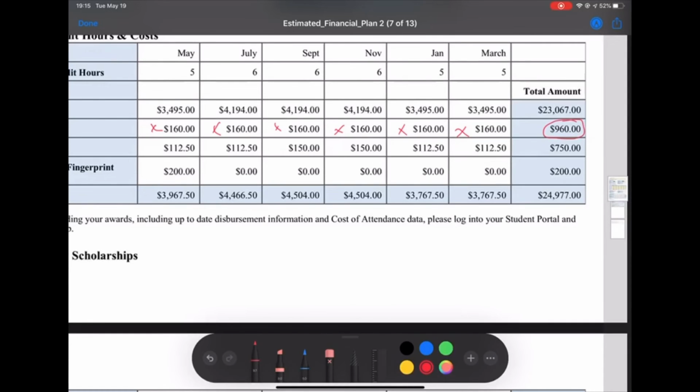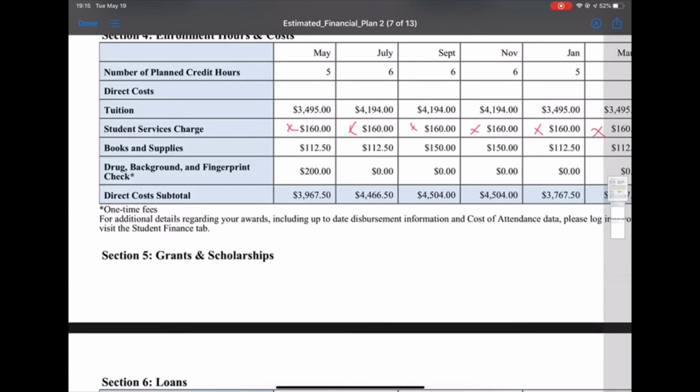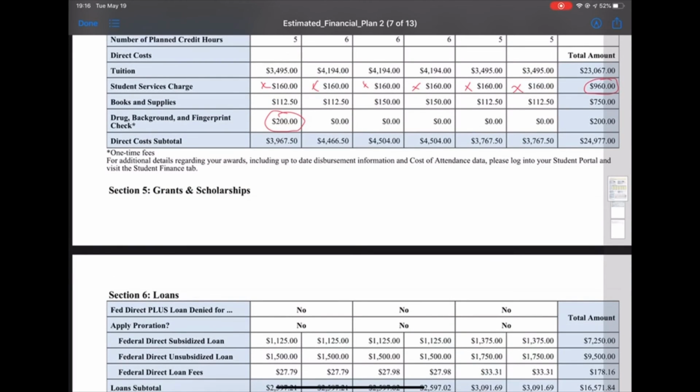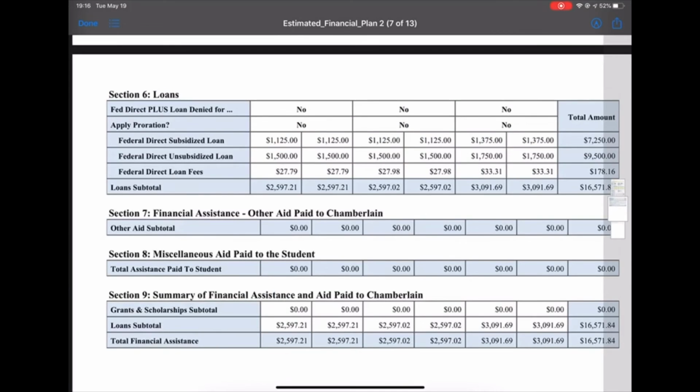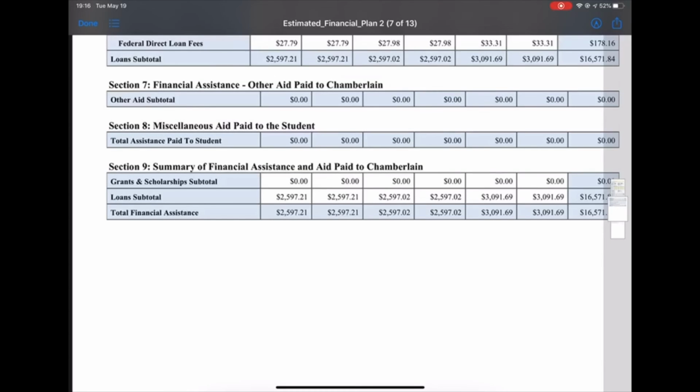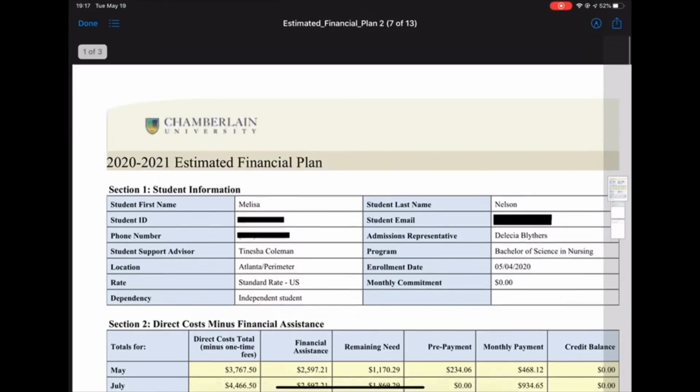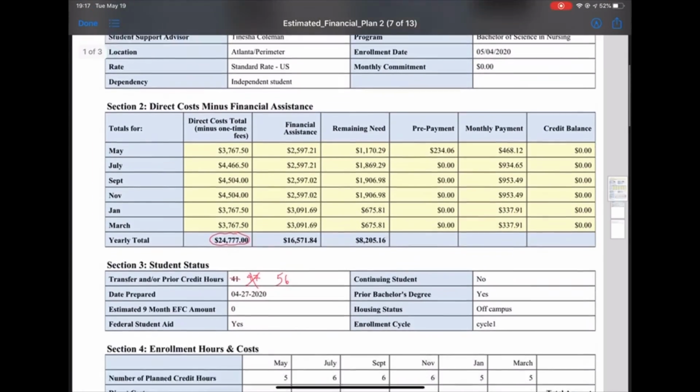So that's $960 for your student services fee. Drug screen and fingerprinting is only one time, the first time you sign up for classes and all that kind of stuff. That's just one time. Section 5 would be grants and scholarships. Section 6 would be your loans that I mentioned, your federal direct subsidized loans, unsubsidized loans, and any loan fees. Pretty much the other 3 sections are still your financial aid status: what kind of loans you're getting, what's getting paid to Chamberlain, what's getting paid to you, if you're having any refunds. That's basically all it shows. This would be your estimated financial plan, and you would get one every year, like I said.